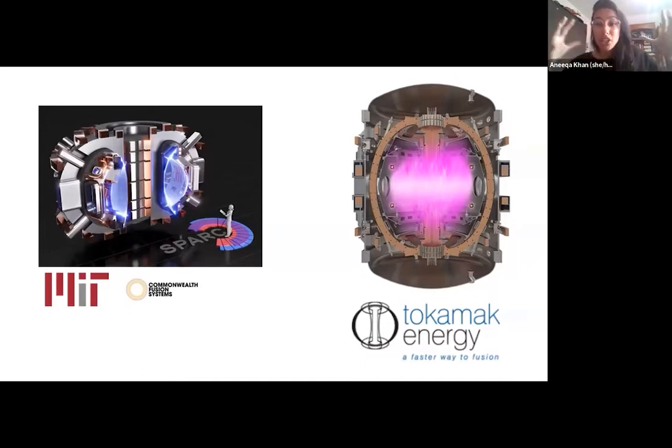So ITER, you saw the picture, is huge. They've got supercooled superconductors that they're using at the moment, whereas these companies are trying to use the high temperature ones, which allow for a smaller reactor.